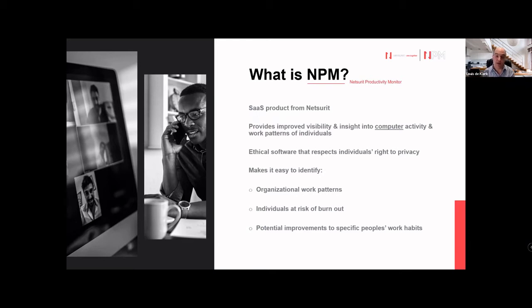Also important to note is that not everyone's role, not everyone's job is always on a computer. Many people have jobs where they need to drive out to somewhere to visit a customer or to visit a site, etc. And there are a number of these things to which we are completely blind, which means that NPM is really an ideal tool for people who mostly work on computers. And of course, there's a number of people that does that. But it's not necessarily a silver bullet or a perfect solution for every role out there.